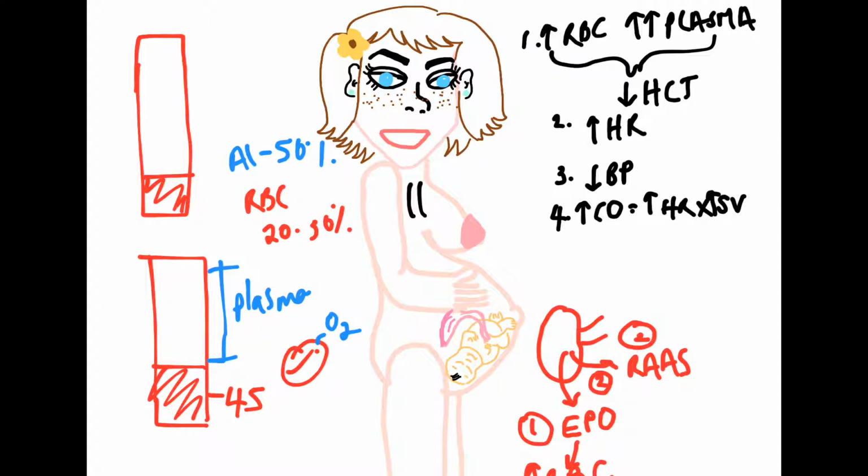Okay, and since her arteries vasodilated, that means there was a decreased afterload. So cardiac output increased for two reasons. One is because we have an increased preload, and two is because we have a decreased afterload. We have a decreased afterload due to the high amounts of progesterone that cause vasodilation of the arteries, and the increased preload was due to the increased heart rate and also the increased plasma volume and red blood cell mass. So this has been cardiovascular changes in pregnancy, and I hope that was helpful.